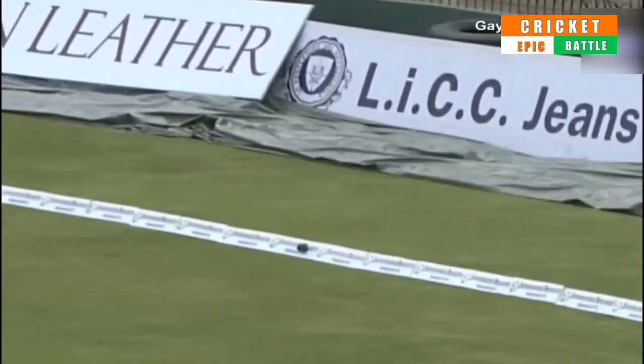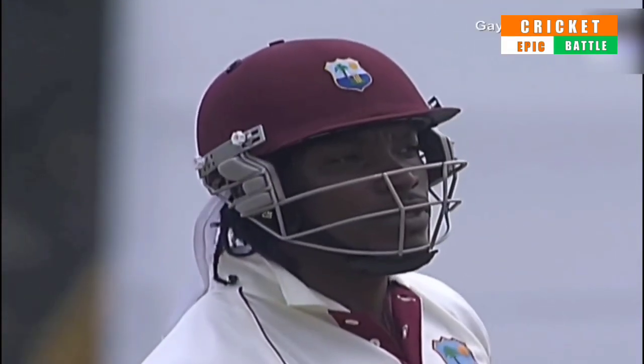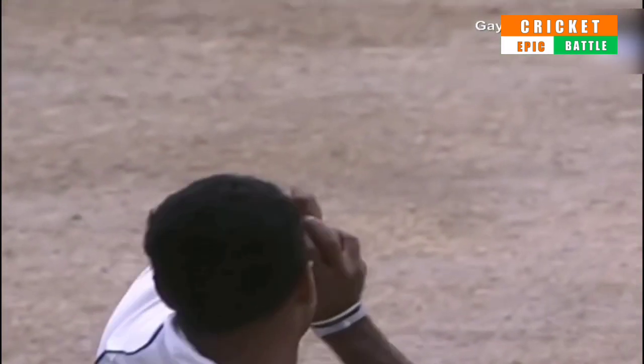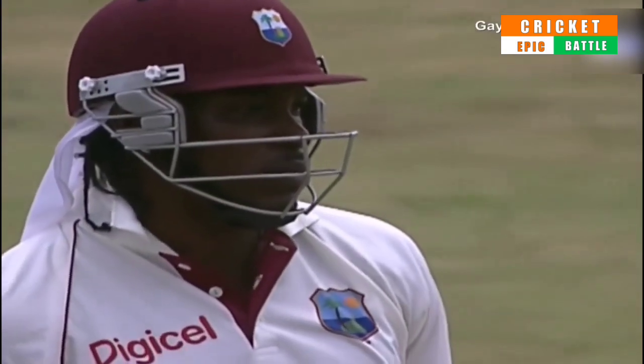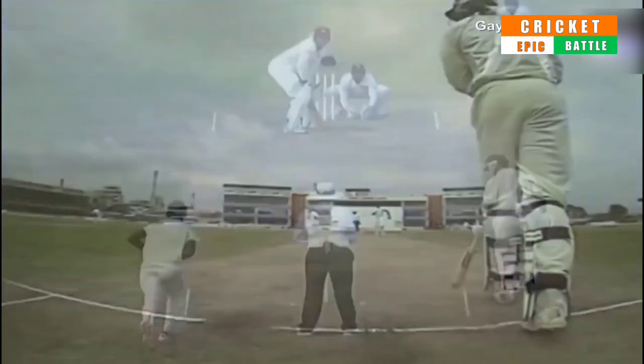Now that'll be 4, I think. Fielder can't get around. Gayle's found exactly where he was looking for. And boundary, just standing up straight and punching. Well, he would like the ball coming onto him because he doesn't need to make much movement. He can hit it from where he is. With his restriction, it won't be too much of a problem. Plenty of width outside the off stump. So all he had to do was very little movement, as you could see.